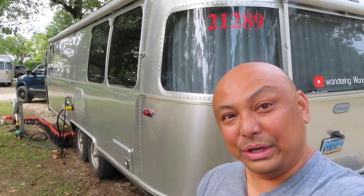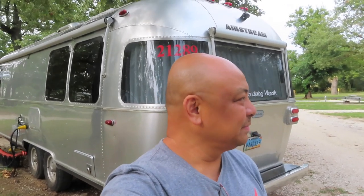The reason why we have 30 amp is because we're not even supposed to be here. We are supposed to be in the Upper Peninsula tour with the Airstream caravan, but that got canceled. So, last minute shuffling, and we can only get a 30 amp at this KOA. We did visit two national parks while we were here.